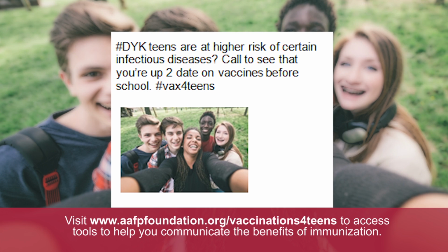All of these tools can be used to help market the fact that you're using this new standing orders program or that your practice is one that supports vaccinations in general.